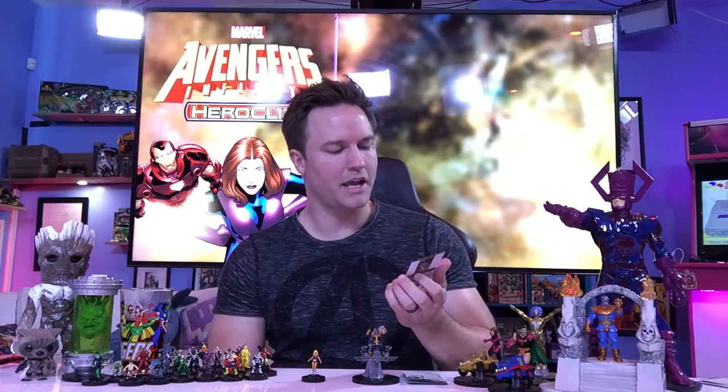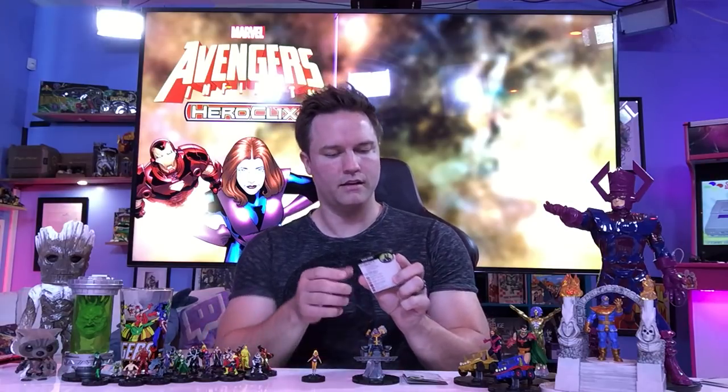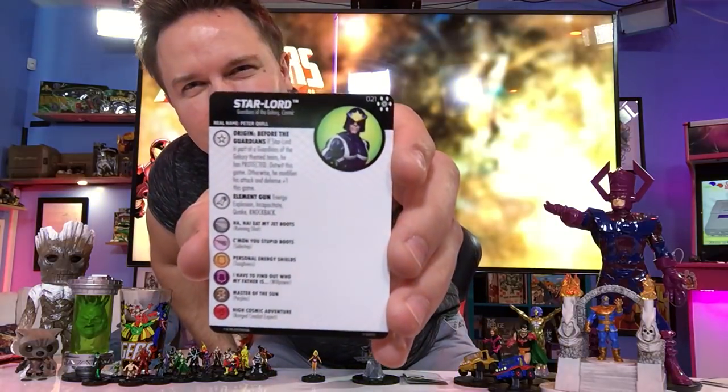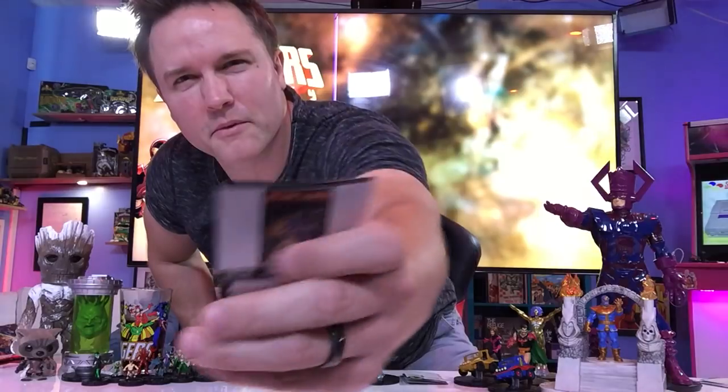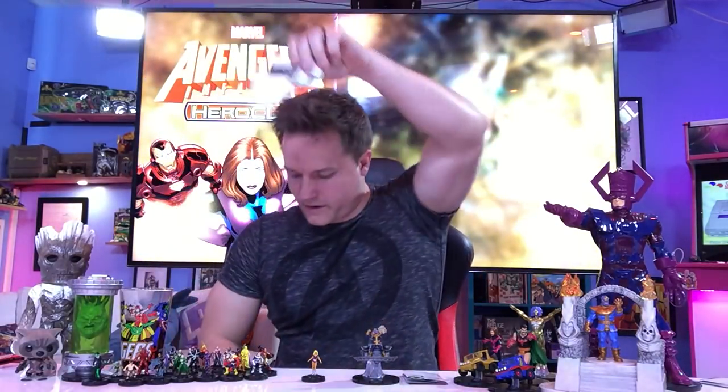That's awesome. He has a special attack power, Element Gun, Energy Explosion, Incapacitate, Quake, and Knockback. In all capital letters. So he's causing knockback no matter what, even if it's not doubles. There's his card. Like I said, set number 21. And he is worth a mean 75 points.